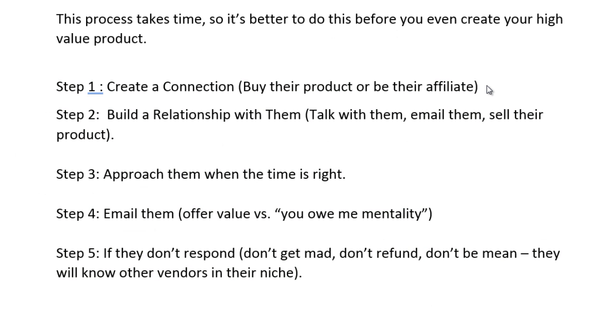Okay, so this process does take time. So a quick warning to you, but it's better to actually do this before you create your high value offer. And you really should be focusing more on this process than just actually creating the product itself. That's why I put so much emphasis on outsourcing your high value offer to somebody else, so you can focus primarily on this. Because really what it comes down to, this is very, very similar to joint ventures, building relationships and then getting vendors to say yes.